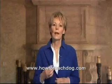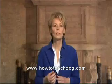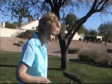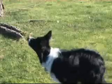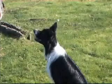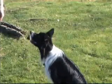Now, notice I haven't used the command sit yet. That's because most people repeat themselves over and over. For instance, how many times have you heard someone sound like this? Sit, sit, sit, sit. Sound familiar? Eventually, your poor dog sits out of total confusion, not because he understands what it is you are asking. Seldom will you get a consistent, solid behavior when it is learned out of confusion.